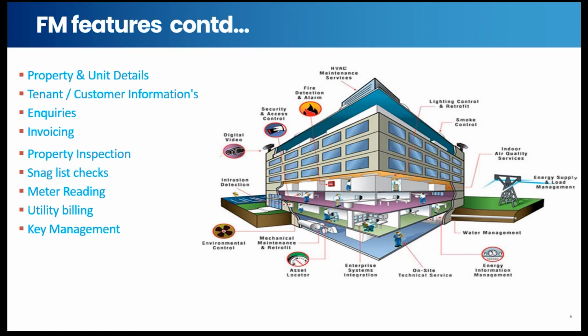In addition to that, as you can see on this screen, this is not enough for a facility management definition. So even the inspection of property, or maybe meter readings of your consumption of water, consumption of electricity, these meter readings are also a part of facility management. Utility billings, key management. This is sort of interesting because suppose you have a terrace and it is common for all, which is a typical situation, then the key management, who has taken the key, when, and whether he has returned it. This is not only for terrace, it is for residential.